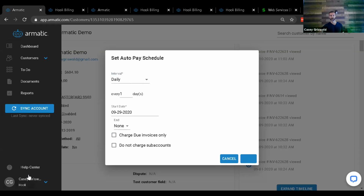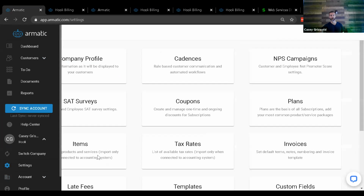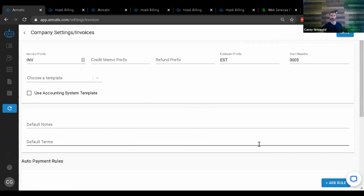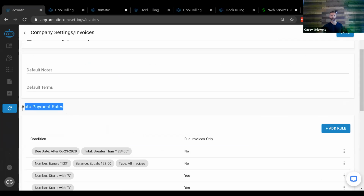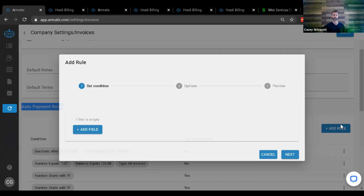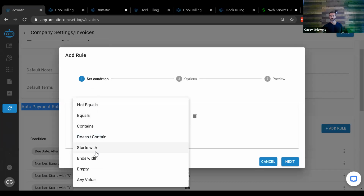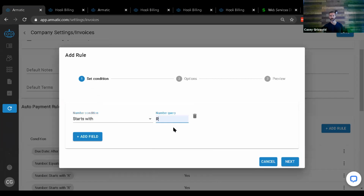You also have the option to, instead of going customer by customer and putting each one in an automatic payment schedule, set up an invoice level automatic payment rule. And this will look for certain invoices that match a filter here and queue those up for payment. So a good example would be the invoice number starts with the letter R.